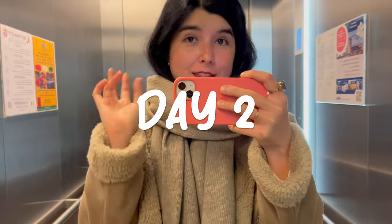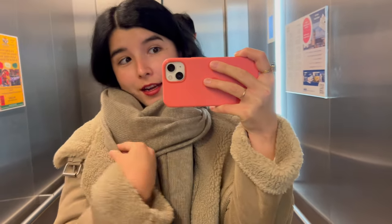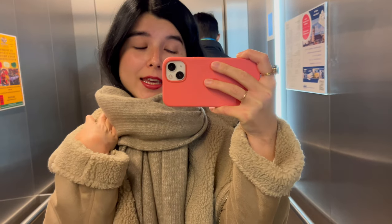Good morning. Today is the second day of our trip and now we're going to the Alte Pinakothek. Now the time is 10 a.m. and the weather must be colder than yesterday, so that's why I wore a scarf. Okay, let's start.